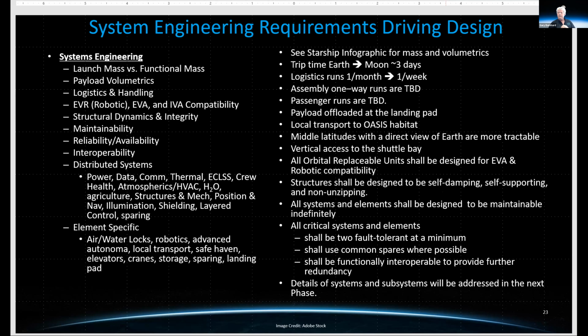And what you see in terms of how this, we had to make a number of assumptions with respect to the OASIS project. We're predominantly working at the level of the Starship infographic data for mass and volumetrics. We're assuming trip times between the Earth and Earth orbit and the moon of approximately 3 days. Logistics runs would have to initially be more on the order of once a month, heading to once a week, based on the sort of flight volumes that SpaceX is designing for. There would be some notion of assembly one-way runs that could be defined, passenger runs that could be defined, payload offloaded at a landing pad.